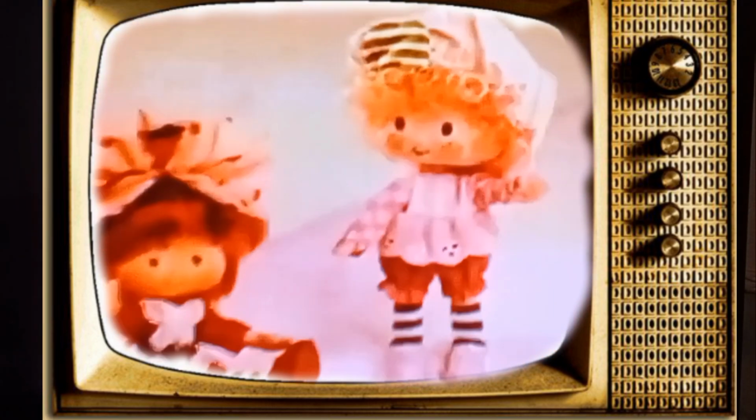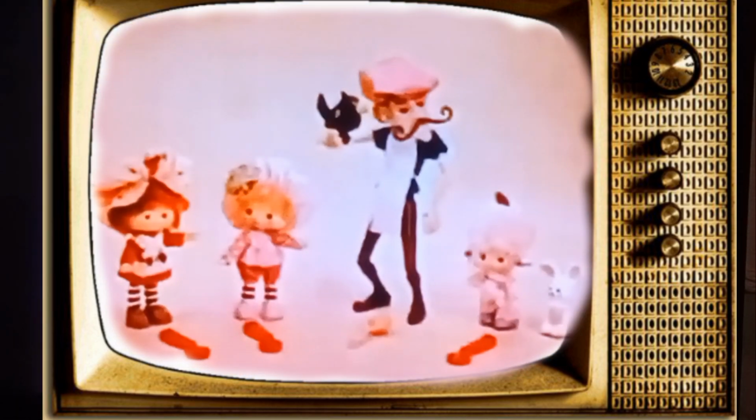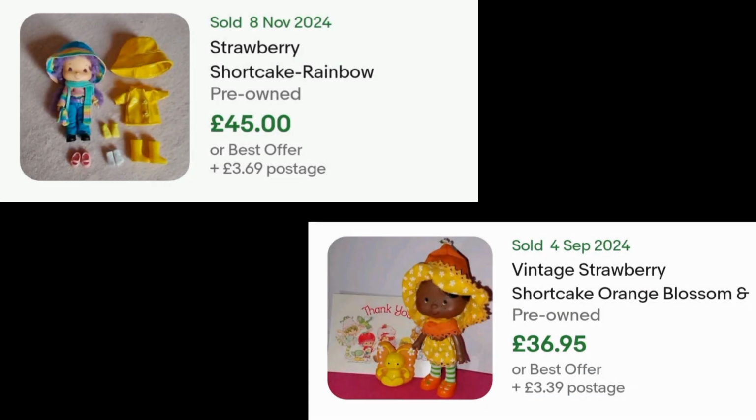The main feature about these dolls was they had a smell to them, and they actually gained this by using chemicals in the paint to make them smell like strawberries, lemons, and all kinds of things like that. These toys today are worth quite a bit of money if you can get your hands on them, and the toy line has survived to the current day.